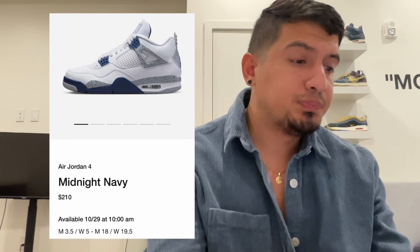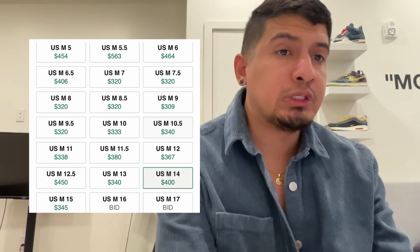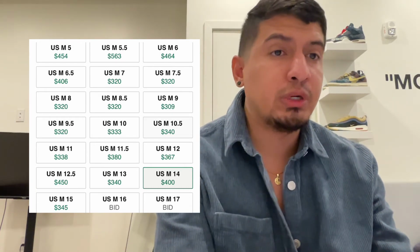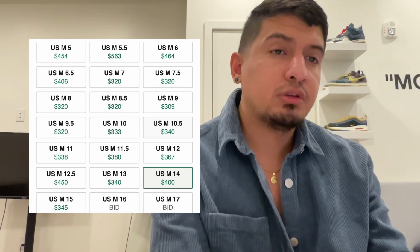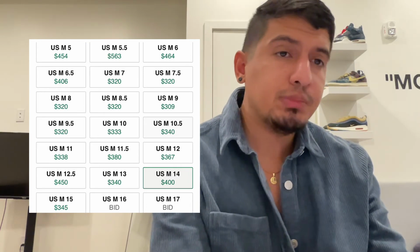In terms of resale, I honestly am kind of surprised. Average sizes are already going for like 300, 320, right? So I think it's going to come down to around 290, 280 for average sizes, and bigger sizes, I think they'll all stay above 300. But I do think this shoe is going to be 450, 500 one day, maybe in a year, maybe 2 years.